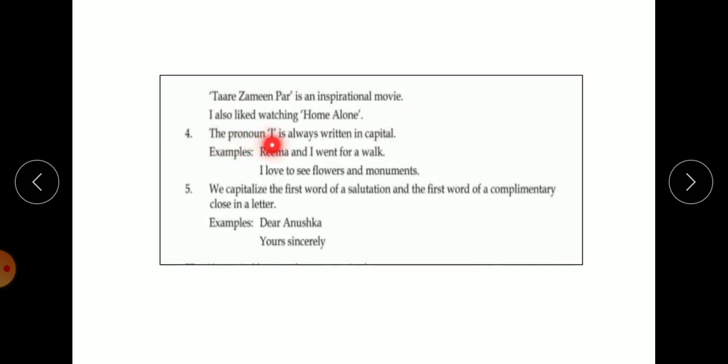The pronoun I is always written in capital letter. Rima and I went for a walk. I love to see flowers and monuments. So this pronoun I, whether it is coming in the beginning, middle or last, wherever it is in the sentence, it is always written in capitals. That means hamesha pronoun I, kahin pe bhi hai, we will be writing it as capital I.